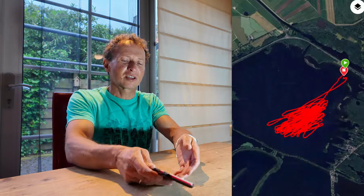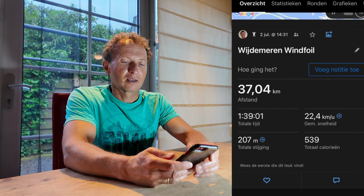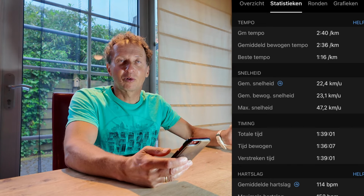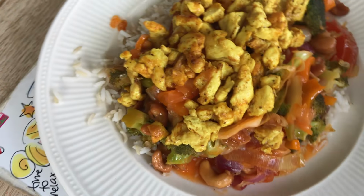I did 37 kilometers in 1.5 hours or so, and the maximum speed was only 47.2 kilometers an hour with an average of 23.1. The wind was shifty, light, patchy, gusty. This is really the big advantage of the foil. On days like these, where the wind is just impossible, you can still have fun using a foil.